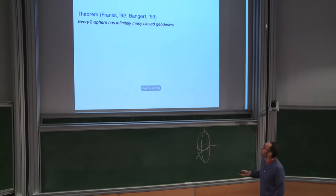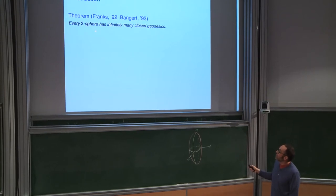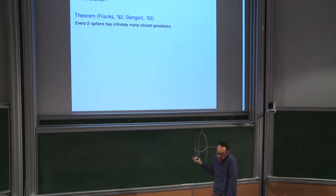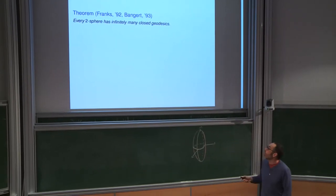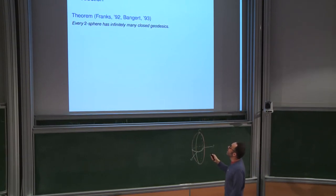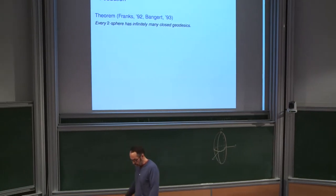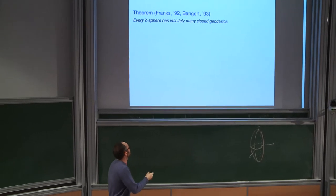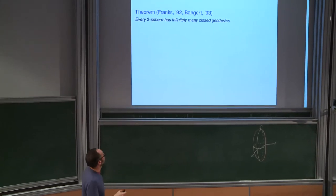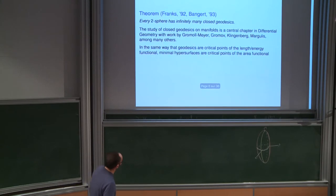So of course, one then naturally asks, can we go from C^infinity generic to every possible metric? This was answered by Franks and Bangert, who show that every two sphere indeed has infinitely many closed geodesics, but of course they wouldn't know whether they are dense or not. Nancy Hingston also had an important contribution here. In this theorem, Franks uses the Hamiltonian point of view, and Bangert uses the variational point of view, and both are complementary there.